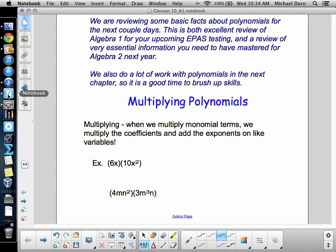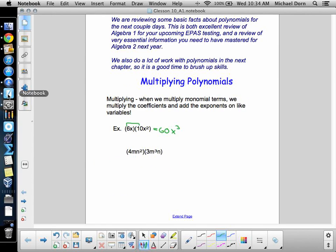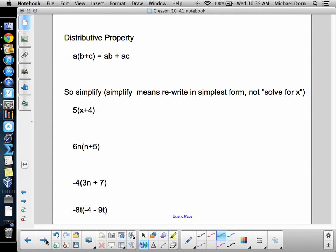But again, multiplying is pretty easy when we're dealing with this sort of thing. We multiply the whole numbers times the whole numbers, so 6 times 10 is 60. I have 1x here, x squared here, so that's going to give me x to the third. Okay? 4mn squared times 3m cubed n. Again, we multiply the number parts. 4 times 3 is 12. m times m cubed is m to the fourth, n squared times n is n to the third. Okay? You remember this stuff. That's easy, right? It's just combining terms, basically.